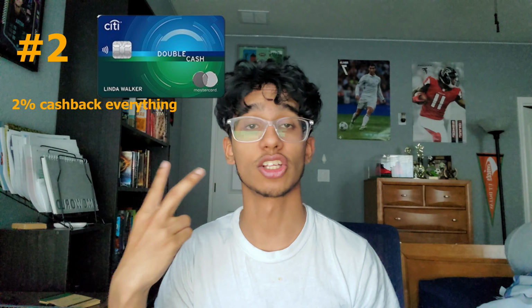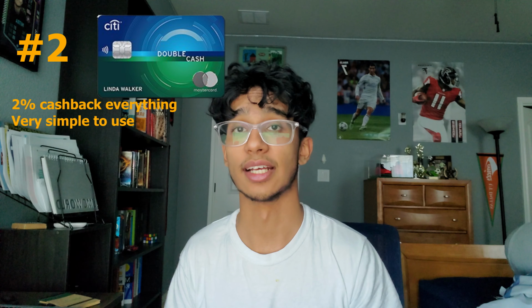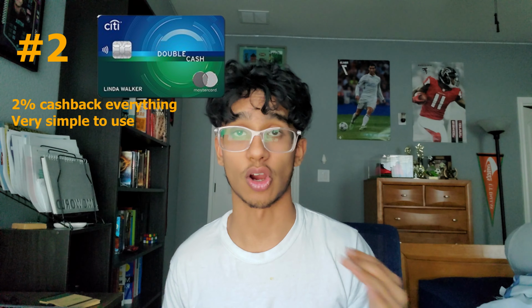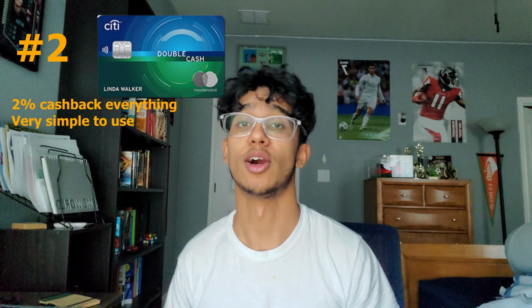Number 2 on the list is the Citi Double Cash Rewards card. This is a very simple card as it offers 2% cash back on everything. That's 1% when you purchase something and the other percent when you pay it back. The great thing about this card is that it's very simple, as it's just the basic 2% on everything, which is why it is a very good card to start off with. I personally do not own this card yet, and we'll get into why later.